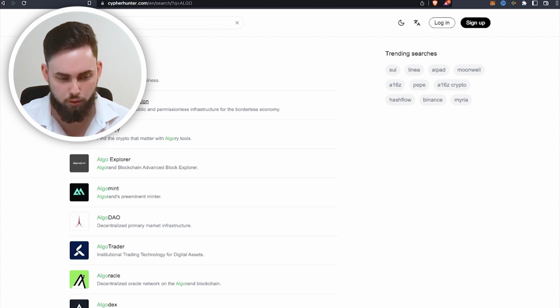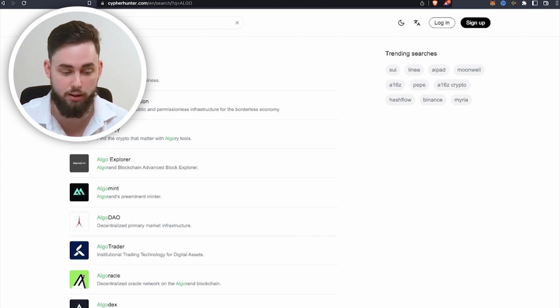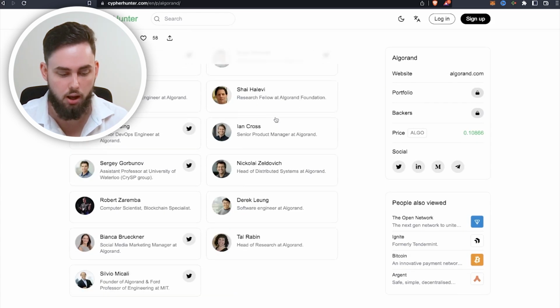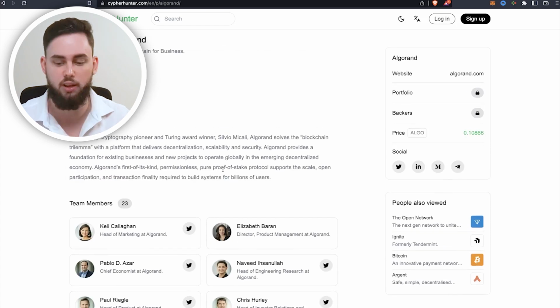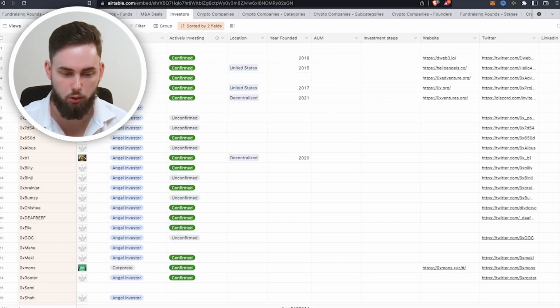You have multiple different things you can have a look at. For example, the Algorand Foundation might be one you want to check out, or Algorand itself. Come in through here, have a look. It has all the team members on here. It also has the portfolio itself, if there is a portfolio associated, and also the backers. Obviously, again, as I mentioned, log in to view more, but the flexibility is definitely here. And when you leverage all these three in one, you're definitely unlocking something special.